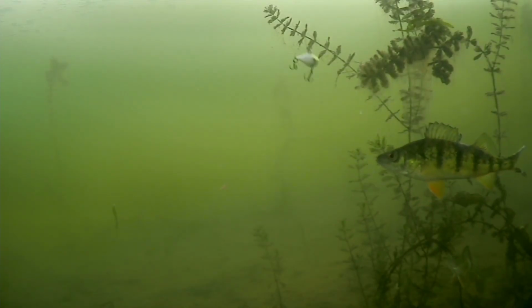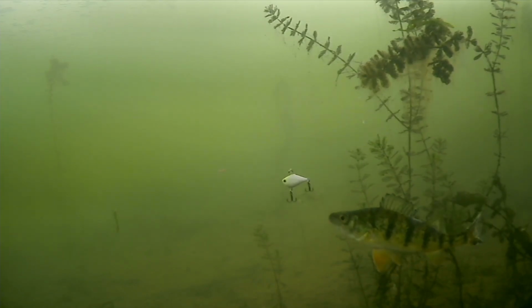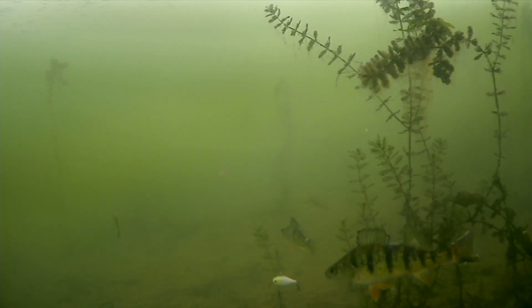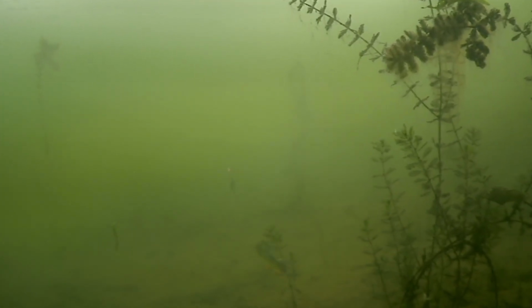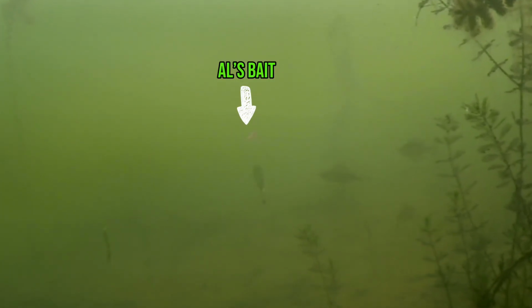Having the ability to use the underwater camera to actually locate the habitat you'd like to fish and to see where these fish are coming from and how they're moving through is a huge edge once you've actually found a location where they're hanging out and feeding. So as you can see here, I've set up again, this time being able to see my buddy Al's bait as well as my own using the underwater camera.